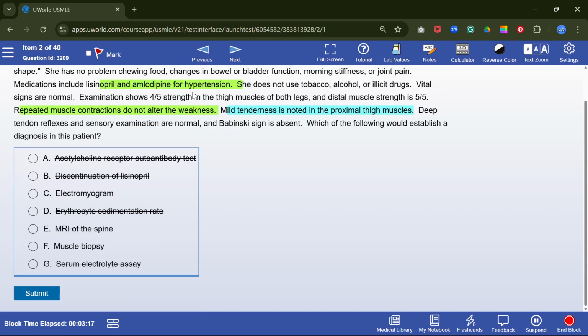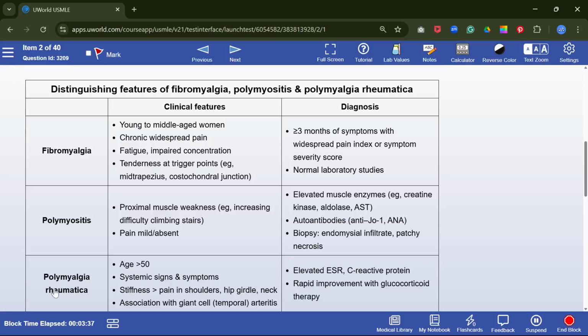Is it polymyositis? Proximal muscle weakness. Probably.